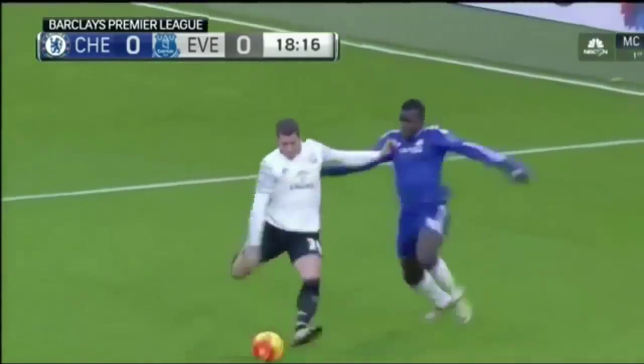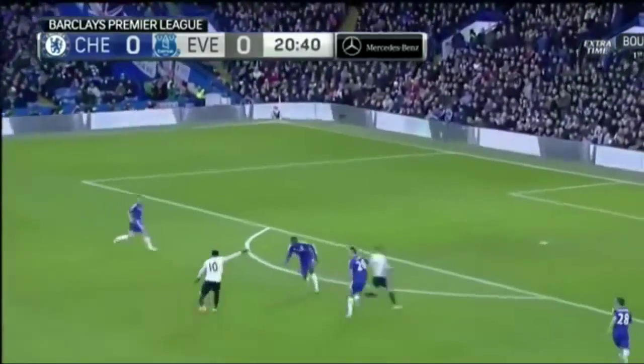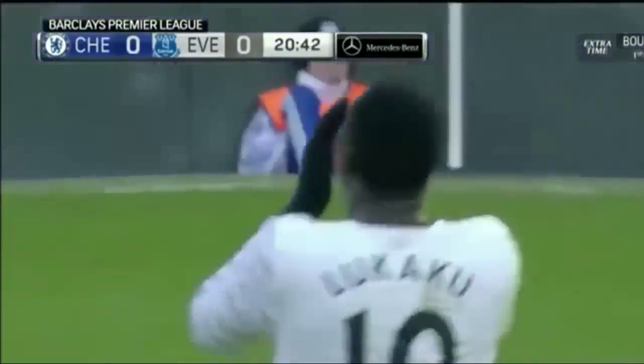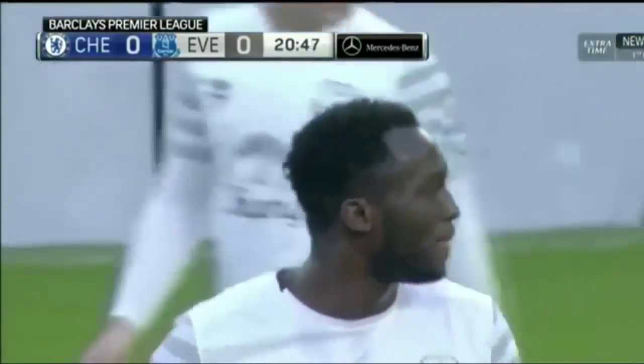Quick break, that's what they're good at, Everton. Plenty of pace in the side. Maybe should have done better with that half volley, Lennon. But there's Romelu Lukaku. Lukaku is normally a lot better than that when the ball's on his left foot. Yeah, miss-hit it completely.